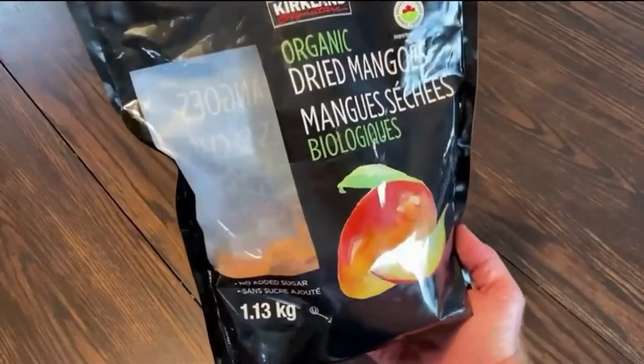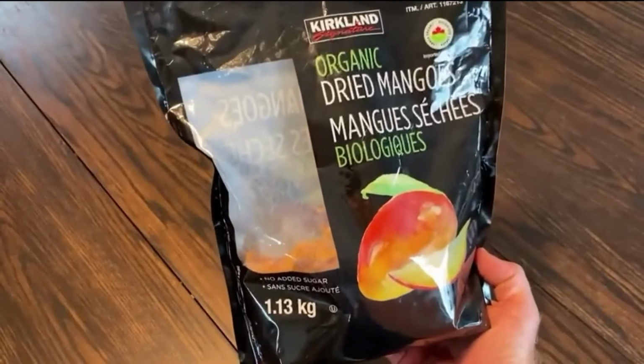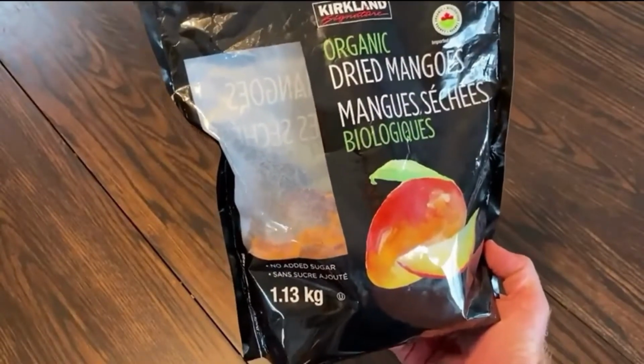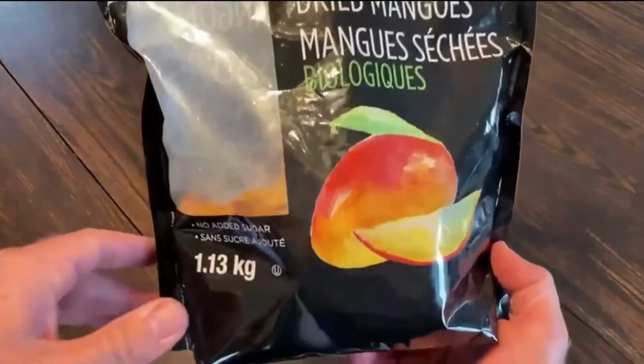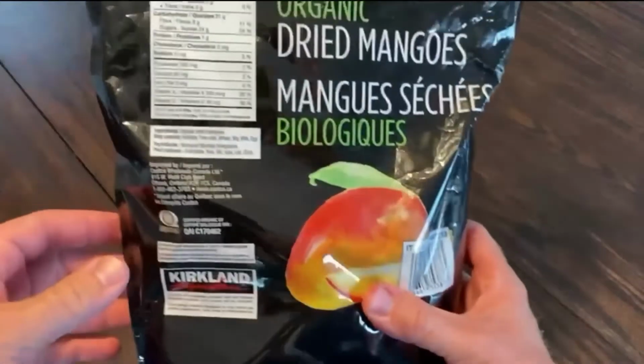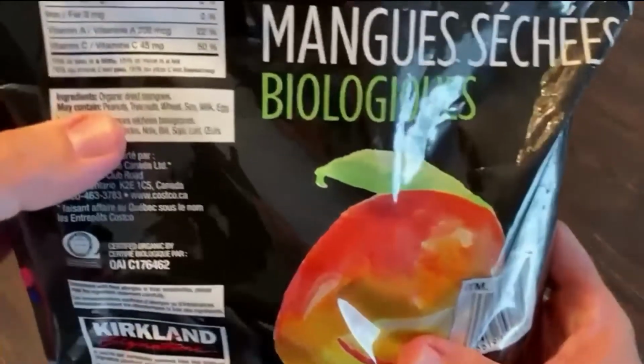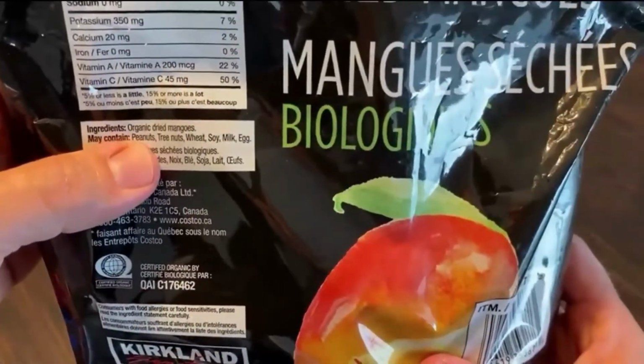Dried mangoes. As you can tell, my family's already started eating these. These don't stay in the house very long because they start eating them right away, even before I can make this video. This bag is 1.3 kilos, which I believe is 2.5 pounds. And as you can see from the ingredient list, it has only dried mangoes.